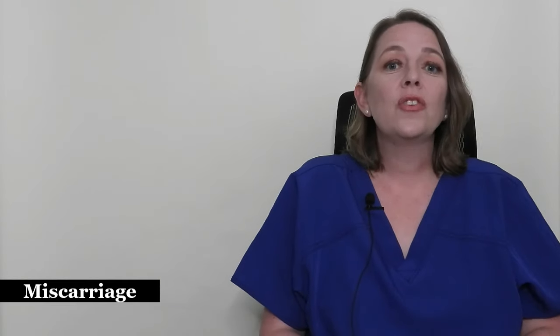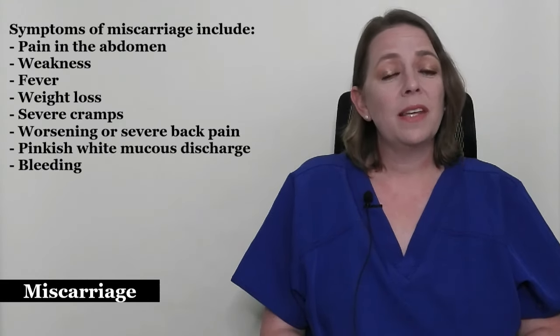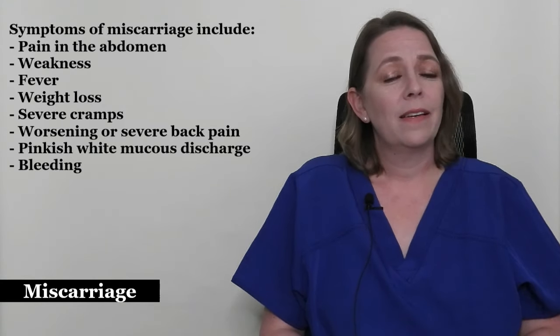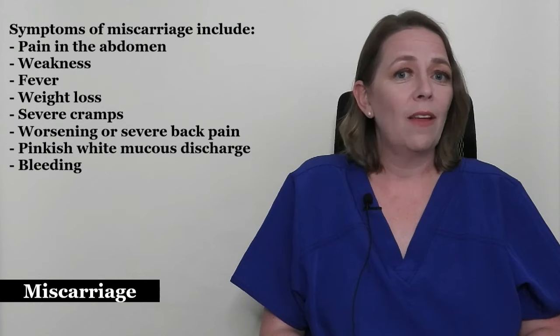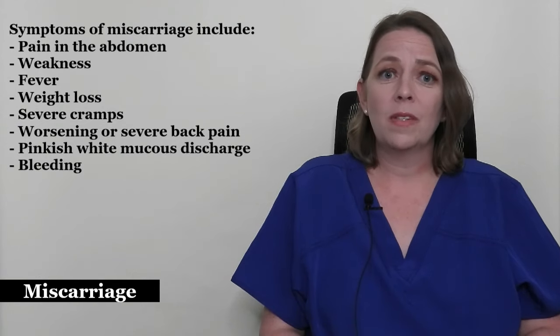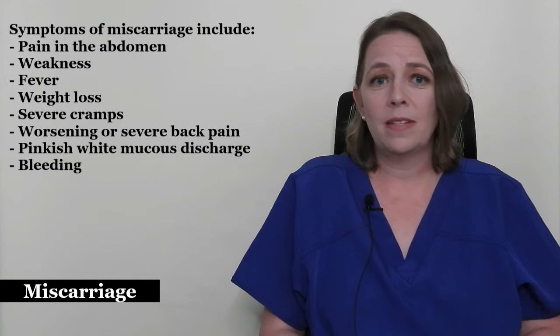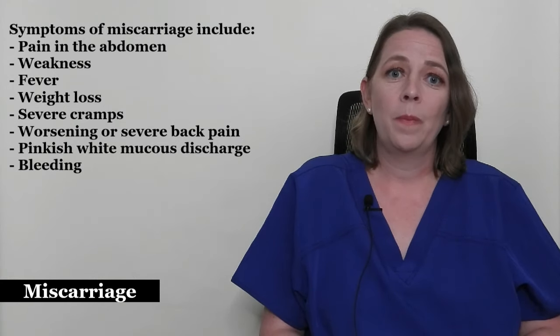One of the scariest and unfortunately most common causes of bleeding during the first trimester is miscarriage. This usually occurs before 10 weeks of pregnancy. Miscarriage is the spontaneous loss of a pregnancy. Symptoms of miscarriage include pain in the abdomen, weakness, fever, weight loss, severe cramps, worsening or severe back pain, a pinkish white mucus discharge, and bleeding.